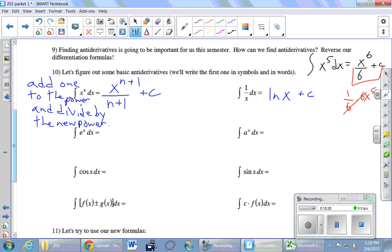Okay, the next one, this will be your favorite one, the integral antiderivative of e to the x. E to the x, perfect. Don't forget these plus c's. All right, a to the x is not going to be as friendly. I'm just going to copy it like it was, a to the x. That seems reasonable.